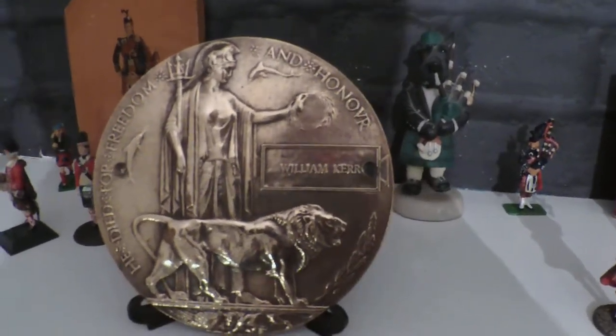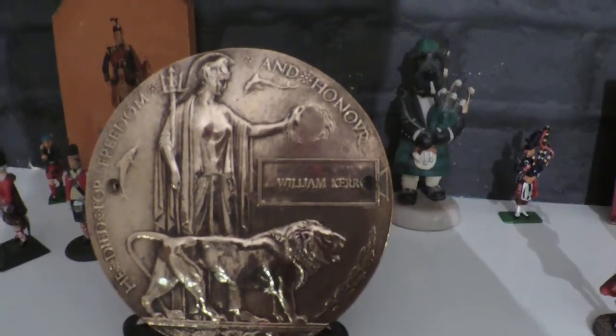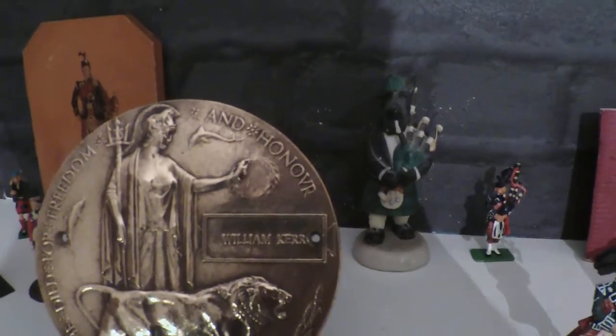Because we moved house again and we started emptying boxes, I found that this had in fact been in my garden shed for 6 years and I hadn't lost it. So I was really so happy that we found it. So, a couple of hairy Highlanders here.